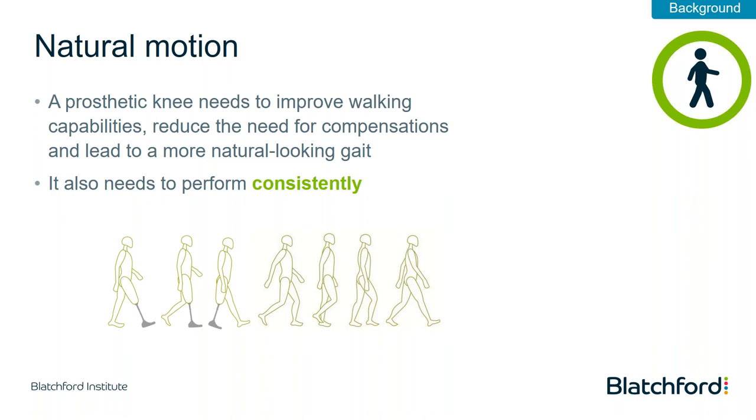Okay. The limb also has to be consistent. What amputees do not like is a limb that changes constantly on them. They want to know if they're stepping over an obstacle, it will behave the same today as it behaved yesterday. And this is a key thing in improving the confidence of the user. And again, I'll push this back on to Chris and Denise for their comments.